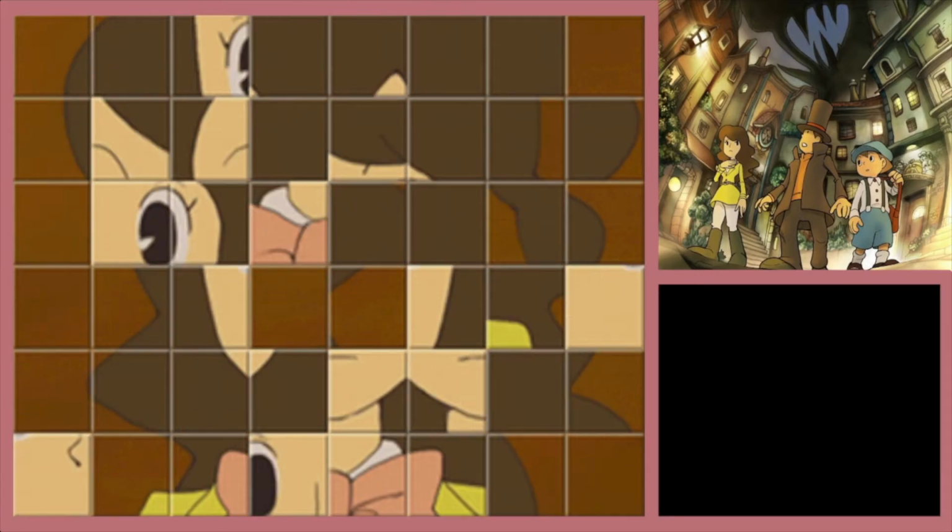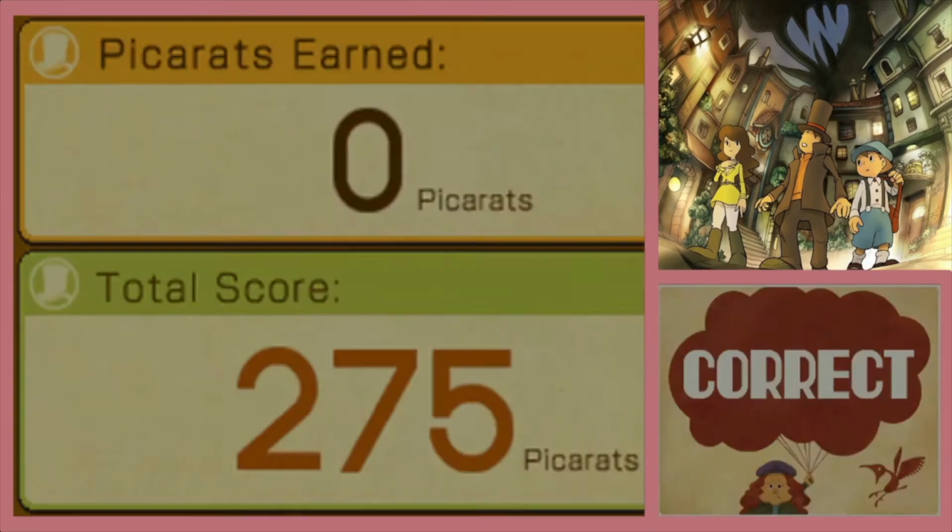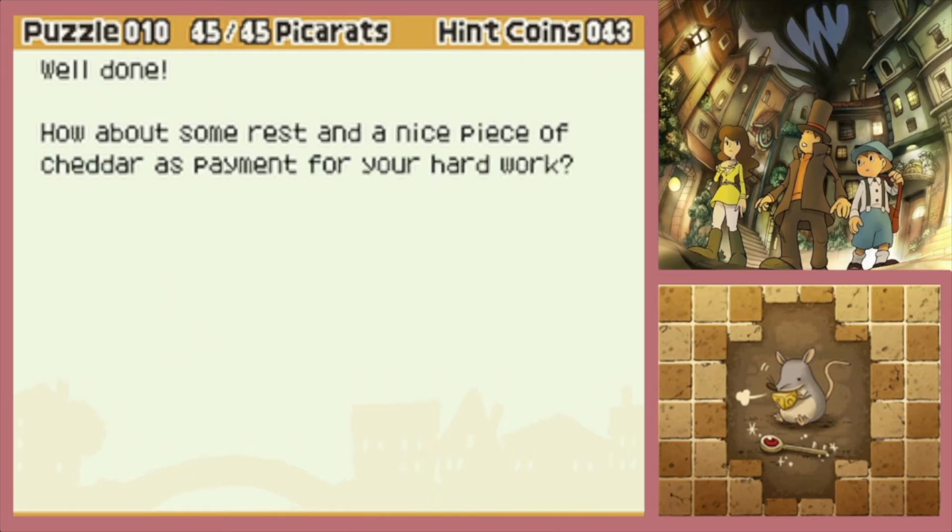You can't let a puzzle intimidate you. Oh boy! Well done. How about some rest and a nice piece of cheddar as payment for your hard work? Wouldn't that be nice?